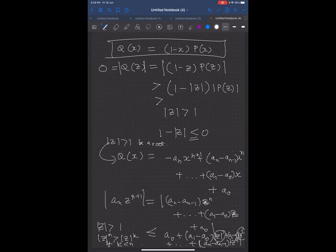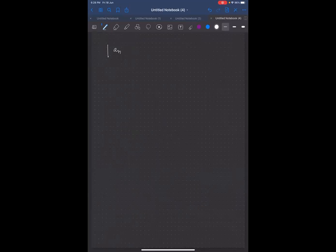Yes, sir. That solves the problem. What do you get? What you get is an mod of z power n plus 1, that is equal to a naught plus a1 minus a naught mod of z power n, and the next term is strictly less than a2 minus a1 mod of z power n, all the way up to n mod z power n, for clarity.